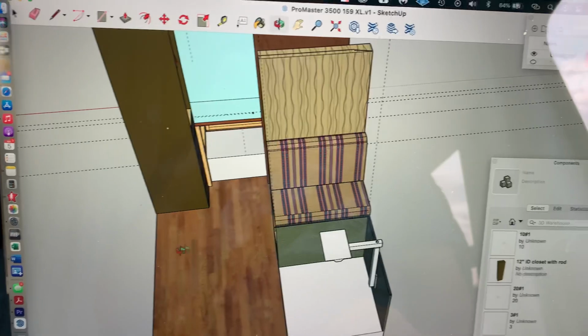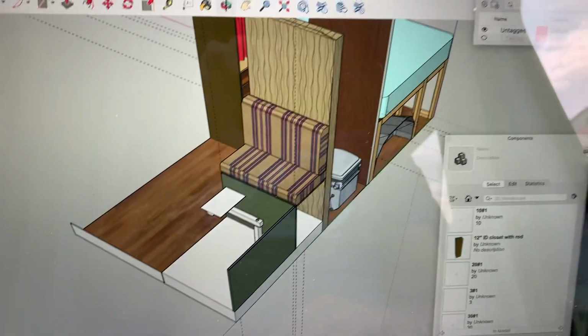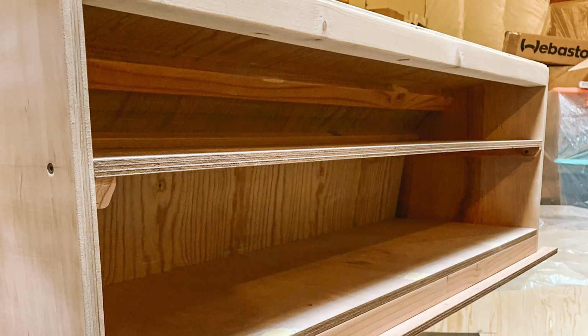Number 3 is designing your van layout. This is probably one of the biggest parts of figuring out your van build. To do this prior, don't just throw in cabinetry or anything just because you found it and hope it will work. You really want to design to spec as much as possible. I'll put it that way.